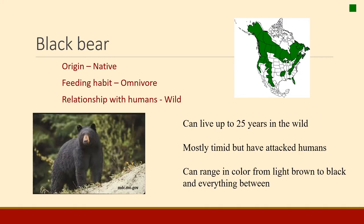The next mammal we'll cover is the black bear. Its origin is native, its feeding habit is omnivore, and relationship with humans is wild. You can see in the distribution, it's spotty, not so many of them in the Midwest, but they're on the East Coast and the West Coast and a lot in the mountains. They can live up to 25 years in the wild. They're mostly timid, but have been known to attack humans. Contrary to their name, they can range in color from light brown to black and everything in between.